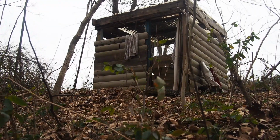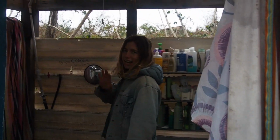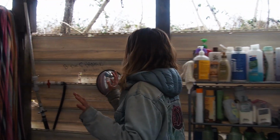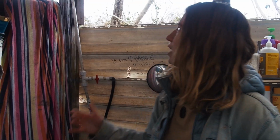So this is where everybody at the community can shower. We have shampoos, conditioners that we all share. I'm gonna test to make sure it's working first before I take my clothes off, because I have stood in the cold, naked, waiting for it to heat up before.